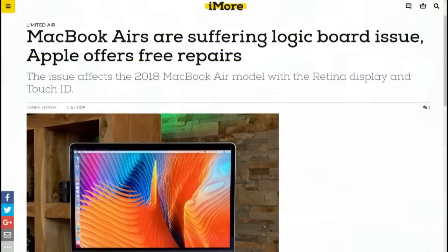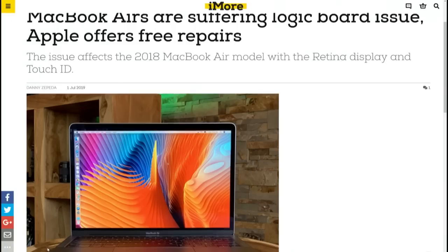A couple of recalls. Apple, we mentioned, I think, last week that the 2015 MacBook Pro has a battery problem. You will be contacted by Apple, or, of course, you go to the Apple site. There's a serial number checker. And now we're learning that some MacBook Airs are having trouble with the motherboard. It affects 2018 MacBook Airs with the Retina display and Touch ID.